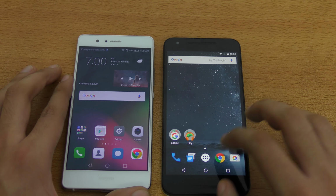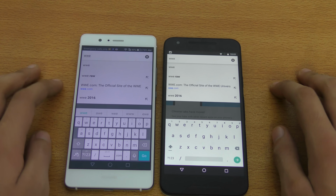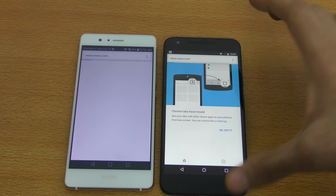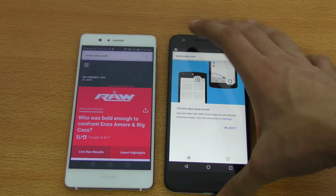Let's do the browsing test. So Google Chrome on both phones. First off, we'll be loading wwe.com. Here we go at the same time. And notice the blue bar on the upper section here. Let's see which one will finish first. So seems like the Nexus 5X is at the end. Can it finish? Okay, pretty tough. And seems like P9 Lite finished first, while the Nexus 5X is still taking some time.